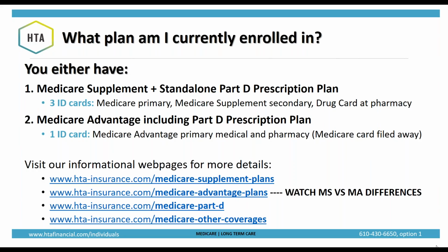So the first thing that we need to determine is what kind of insurance you have, because depending on what kind of insurance you have, you will have different decisions to make during the annual enrollment period. So two ways that you could potentially be set up. Number one, you may have a Medicare supplement plan along with a standalone prescription drug plan. And if you have a Medicare supplement plan and a standalone prescription drug plan, you will have 3 ID cards in your wallet. You'll have your Medicare A and B card as your primary medical insurance. You'll have your Medicare supplement, otherwise known as Medigap insurance card, as your secondary to your medical insurance. And then you'll have a drug card, which is what you're going to use at the pharmacy.